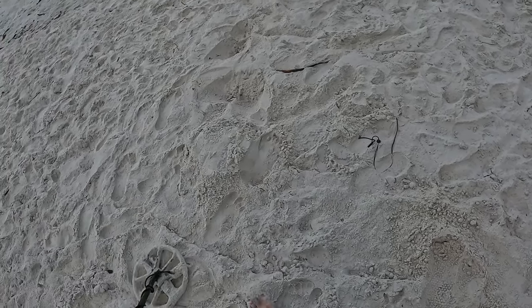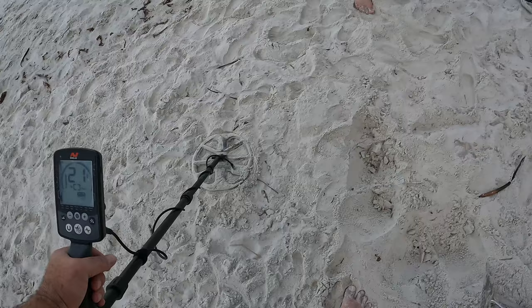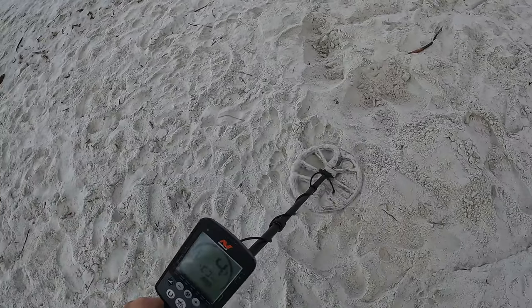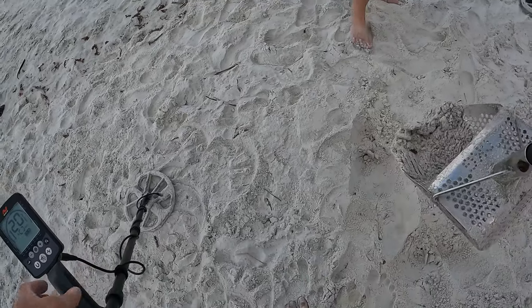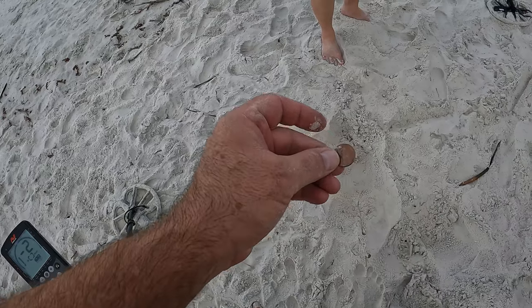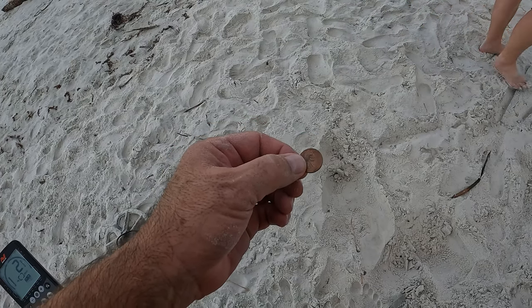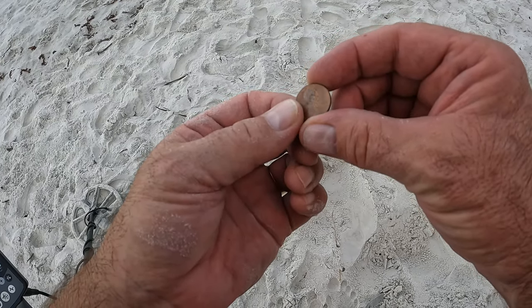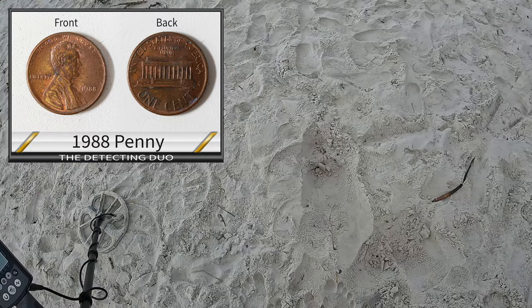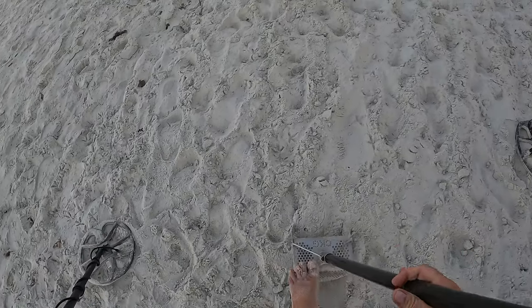Okay, grab the next one here. Should be another one right about there, huh? Not in that. Oh, there it is. It's in the hole. You're right. Whoop, there it is. All right. Well, one more fun. Memorial penny. Fun. See if we get any more. I don't know. We'll check. That is a hard to read something. 88. Okay. 88 penny. 79. Right about there.